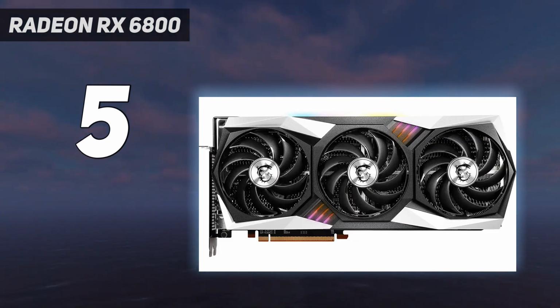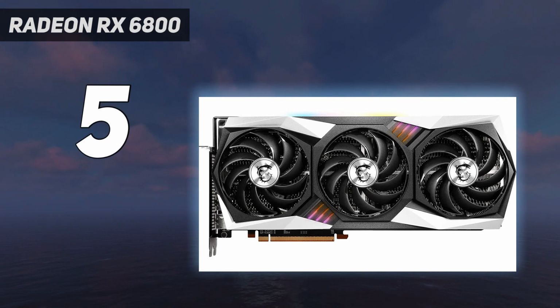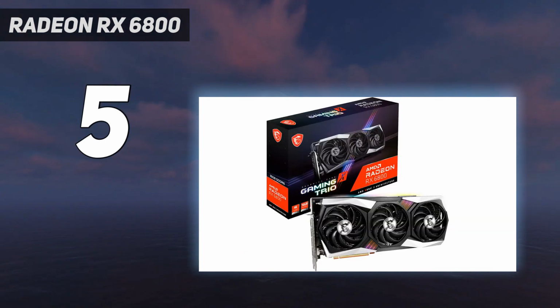At current prices, which have dropped quite a bit in the past few months, the RX 6800 is your best bet for a Navi 21 graphics card, with prices starting at around $500, unless you can find a good sale on an RX 6950 XT, RX 6900 XT, or RX 6800 XT.